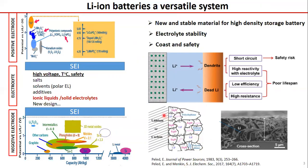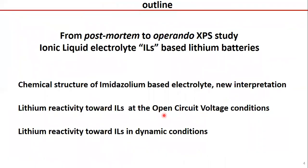XPS and impedance spectroscopy. The outline of my presentation is as follows. First, we will show you the chemical structure of the imidazolium-based electrolyte that we have chosen for this purpose, and how, using XPS and impedance spectroscopy, we can give a new way to interpret the XPS spectra. The second point is the lithium reactivity toward the ionic liquid at open circuit voltage conditions. The third point is the lithium reactivity toward the ionic liquid in dynamic conditions.